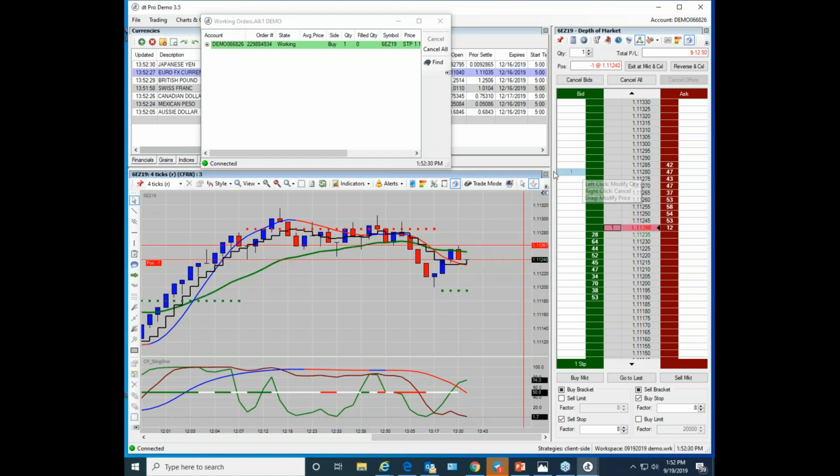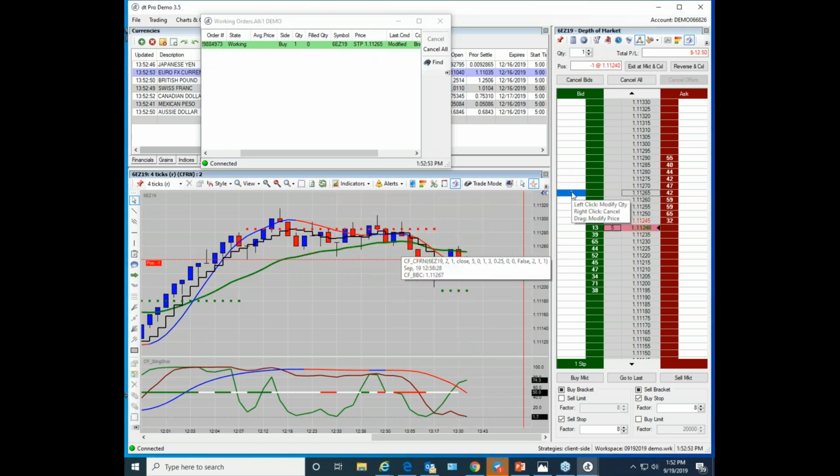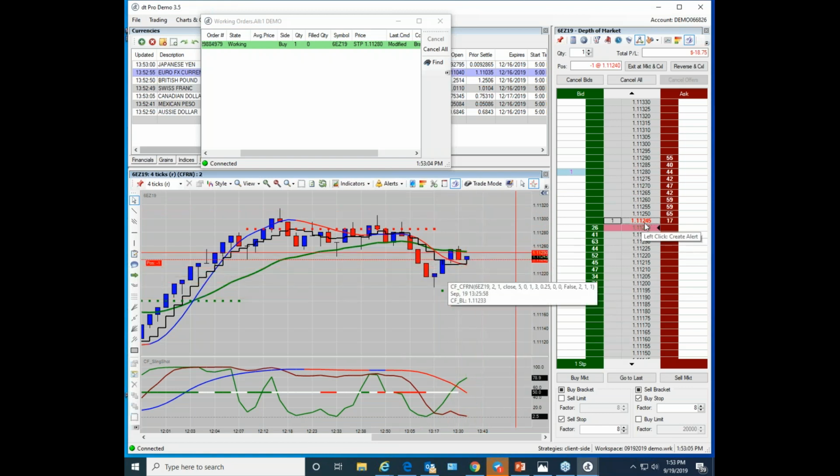So how do I do that? All you have to do is put your mouse over the number 1 here, left click, hold the mouse down, and drag it, release. Notice up here, the price is changing as you change the stop. That's all you have to do. So if the market does break down here, you're going to move the stop to your entry, and your entry is right here. Pretty simple.